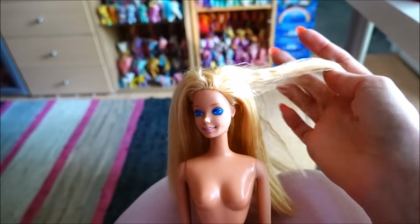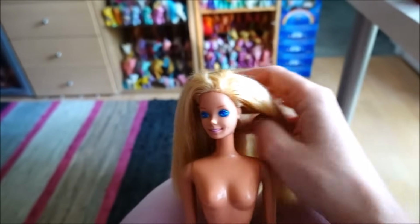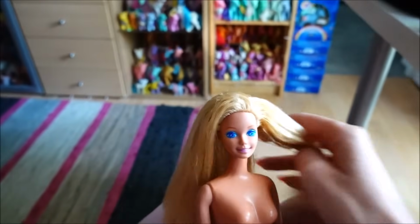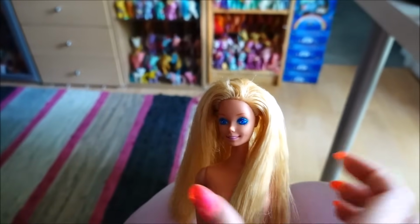My crimping iron is currently not here. I've given it to my niece for a party look, but I will get it back in a couple of days, so maybe I can then give her crimped hair, because this is super strange.